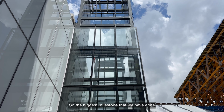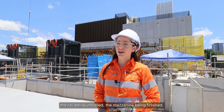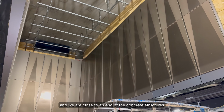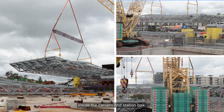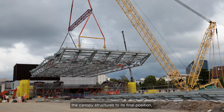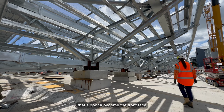So the biggest milestone that we have done so far is to have the platform completed, the rail being installed, the mezzanine being finished, and we are close to an end of the concrete structures inside the cavern and the station box. Lifting up the canopy structures to its final position, which is a steel structure that's gonna become the front face of Woolloongabba station.